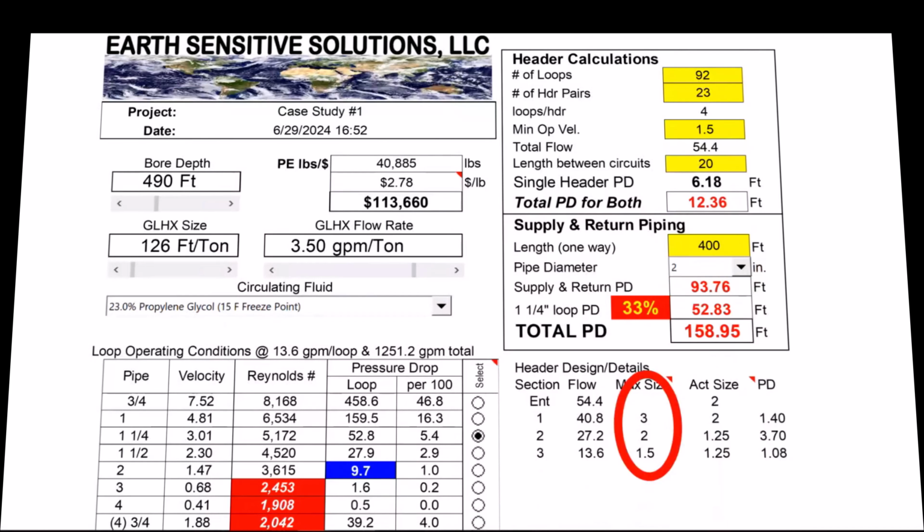Our program will calculate the maximum pipe size in each section of the reverse return manifold. This keeps these pipe sizes consistent with our goal of 1.5 feet per second velocity. So this sort of sets the boundary. We don't want to go bigger than what the maximum calculated size is.